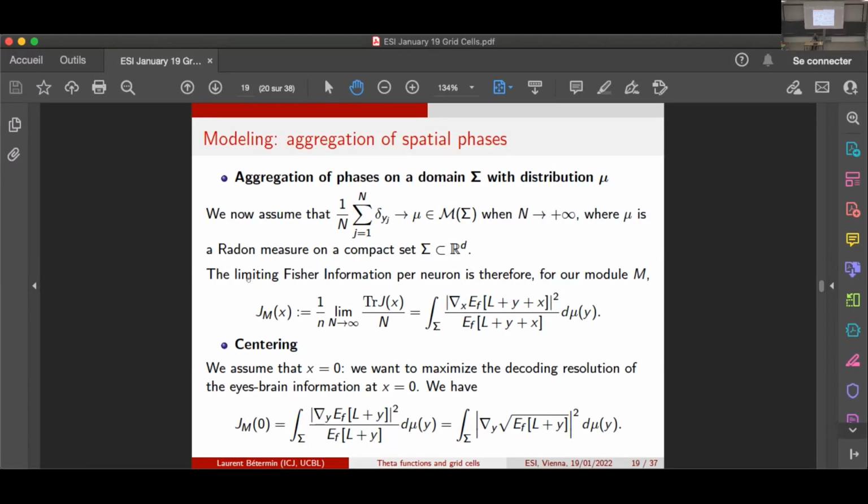So there is no problem at all for the analysis here. You compute the limiting Fisher information per neuron. So you divide by n, and you take the limit as n goes to infinity of the trace divided by n. And if you do that, you obtain an integral against the measure mu. Now you simplify a bit, because here you have two parameters: you integrate with respect to y, and there is this x which shifts the rest, so it's not very nice. So you take x equal to 0. What you want to do is maximize the decoding resolution. That's the name of this object actually, the decoding resolution of the Fisher information at x equal to 0. So now you want to know how to reconstruct the signal you have at the center of the plane. Our energy is written like this integral, and you can write it again as the norm of the gradient of the square root of this, which is not super nice, but at least we can do something with that.